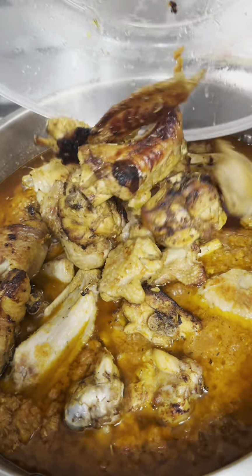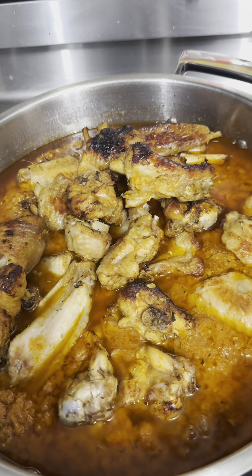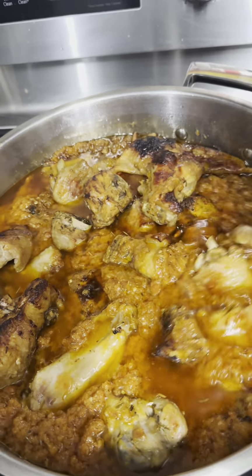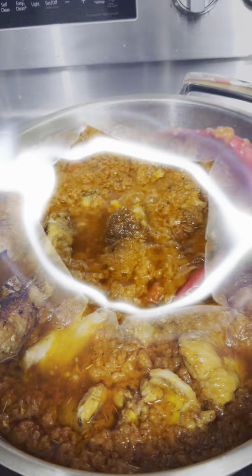So that's my great turkey going in there, and in a short while I'm going to bring in my boiled eggs.